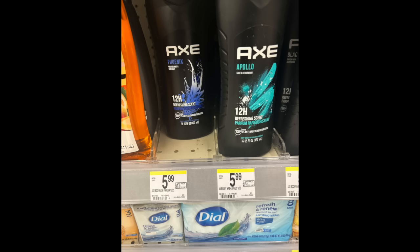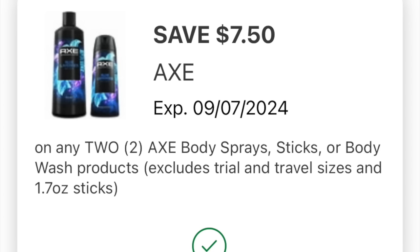Another fantastic deal is with the Axe this week. These guys are $5.99, and this morning we got a little bit of a Christmas gift, a $7.50 off a 2. So definitely load this coupon even if you're not going to use it. It's good till September the 7th.